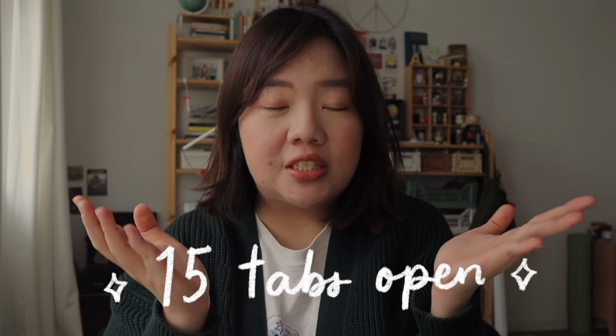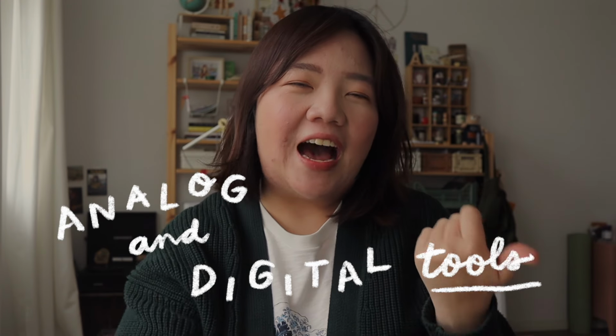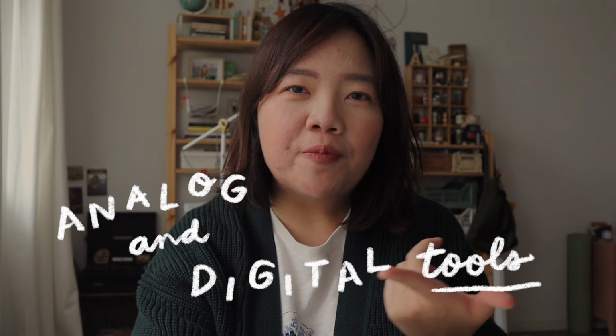With everything just kind of in my face right now, I feel like I've been put on different facets and I have maybe 15 tabs open every single day. So today I want to show you how I get things done with all these 15 tabs open, but also the analog and digital tools that help me get by and help me get from point A to point B.